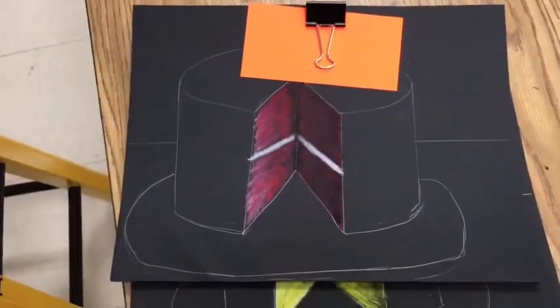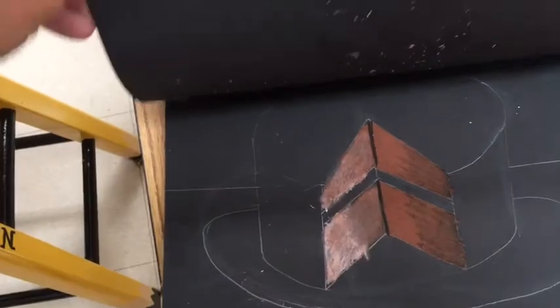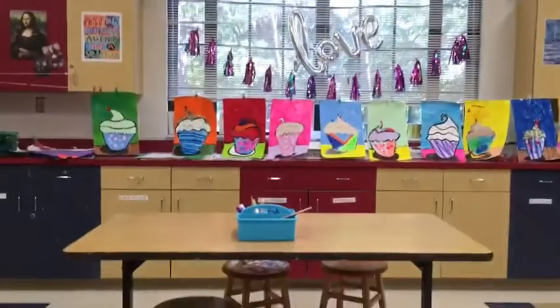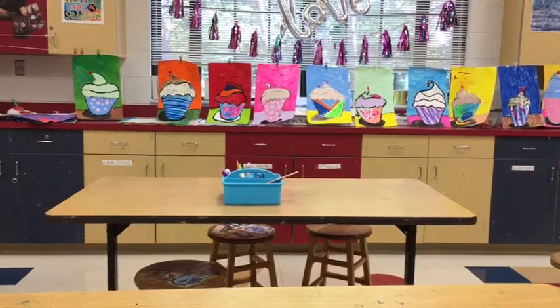They're actually working on black paper. You can see, ooh, that one's looking pretty sharp, isn't it? And there's another one, some vanilla. So there's a chocolate. There's another chocolate. This is, ooh, there's Neapolitan. So everybody's kind of still working on Wayne Thiebaud. So let me flip the camera back around to where we were. Give me a minute and I'll flip the camera back around.